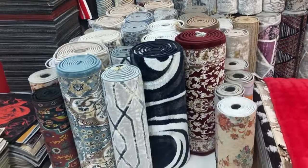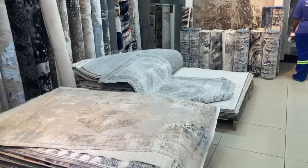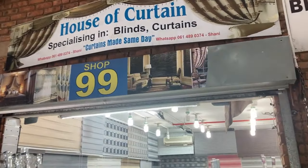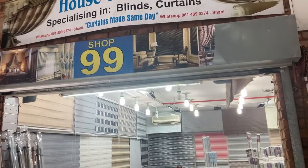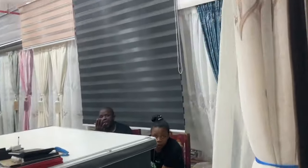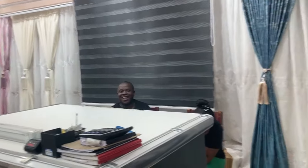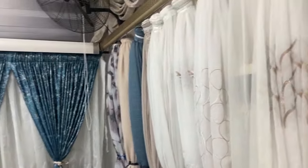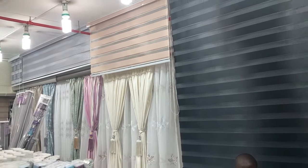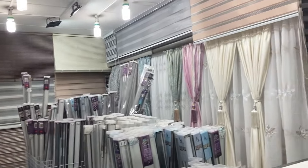So even your rugs, your passage rugs. And then have some curtains, special orders. Curtains in 10 days. Nice. Oh, Isaac, the installer. Yeah, and then the curtains again. All your plans. This one is the boss, so for him. Oh, that's the big boss.